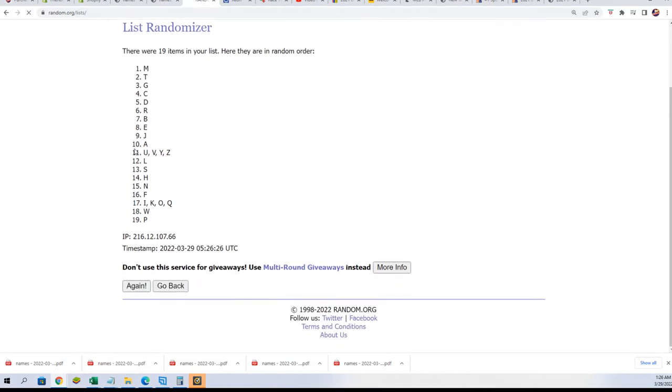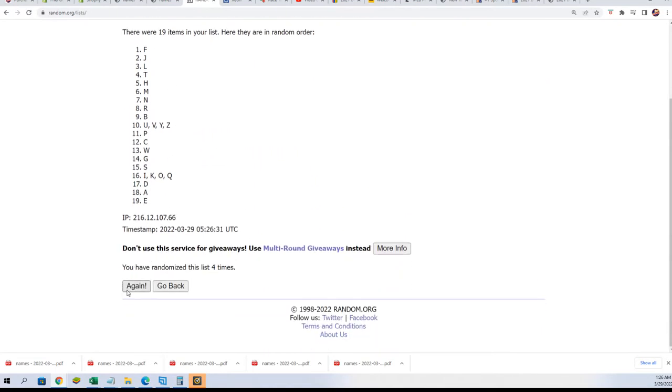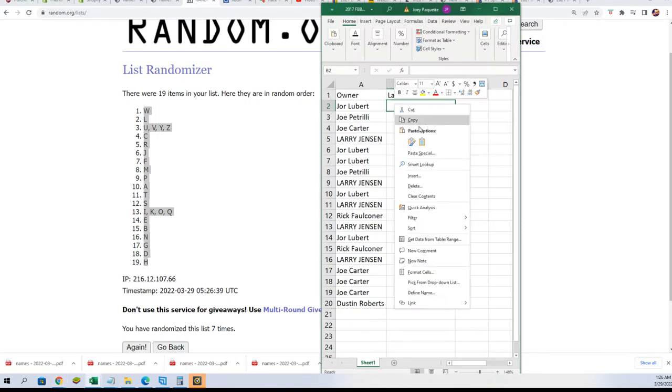This is a last name letter initial box break. So we're looking at the last name, that first letter, to determine the hit owner. Lucky number 7. So here is our letter list that has been randomized, and we stack it up right there.